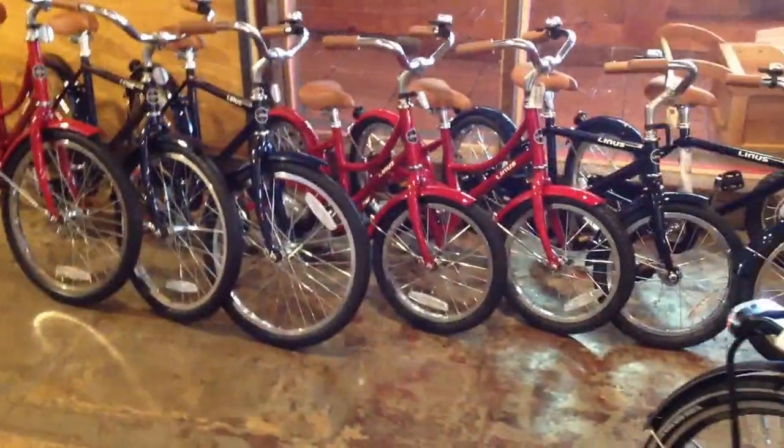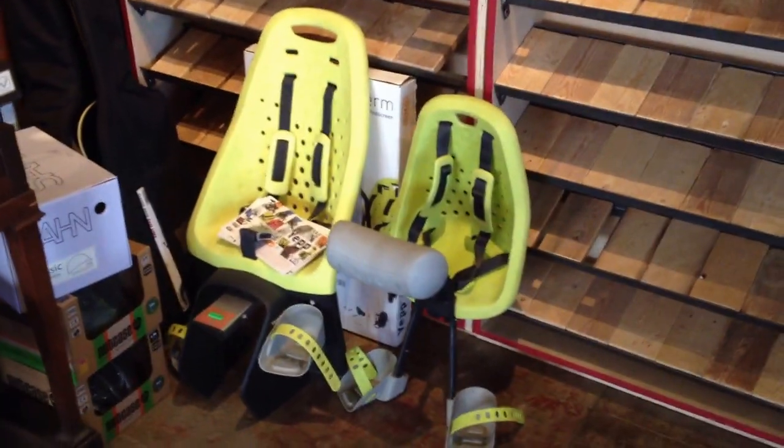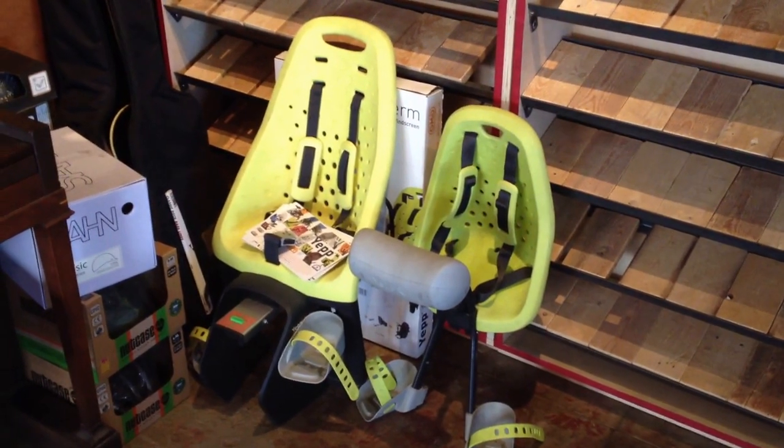Excellent bike for CicLAvia. Speaking of CicLAvia, if you wanna haul your kid with you, we do sell Yepp Maxi Easy Fit, and then the Yepp Mini baby seats here.